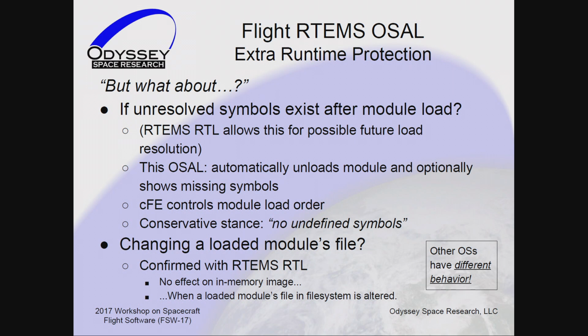And because we can control the module load order with CFE, we decided that we would have OSAL automatically unload a module if it contained any unresolved or missing symbol after you did your load. So we can guarantee that if we load it, everything is there, and we're not going to run across some horrible situation in flight.